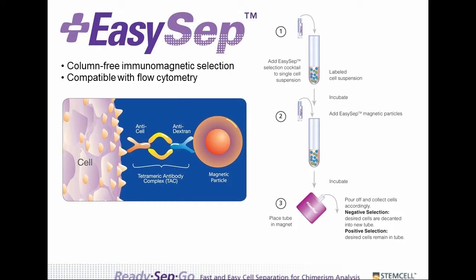With our technology, target cells are specifically labeled with dextran-coated magnetic particles using a bispecific tetrameric antibody complex, or a TAC. These complexes recognize both the dextran-coated particle and the target surface antigen. Magnetically labeled cells are then separated from unlabeled cells by placing the sample in a specially designed magnet.